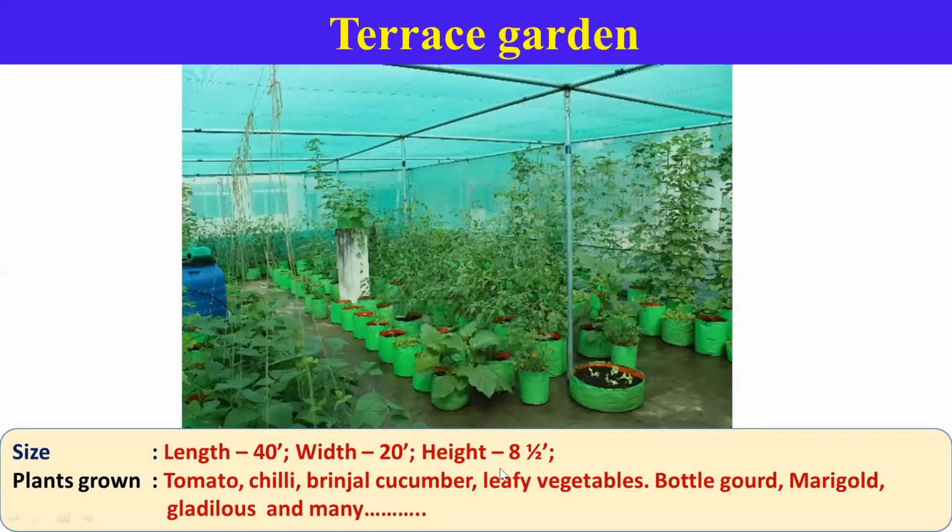We can use this kind of terrace garden for quite a long period. This was also experimented at IIHR, and we have seen that we are able to get sufficient yield, and the light is also sufficient, with all the plants receiving it. It's about how much you are able to harvest per cycle of produce.